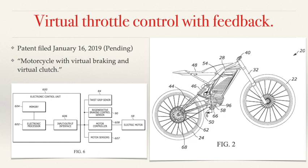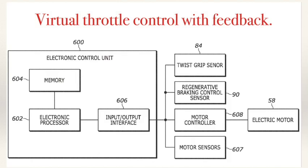The one on the right is obviously a LiveWire Del Mar. I mean, just look at it. Obviously, that's a Del Mar that was published in 2019. And on the left-hand side is one of the many diagrams of the patent showing how this thing works. So we're going to blow up the diagram on the left a little bit bigger, and here it is.